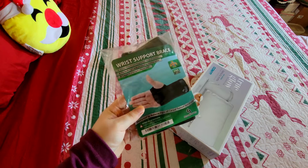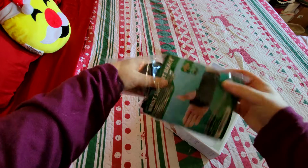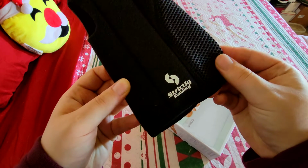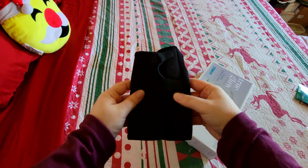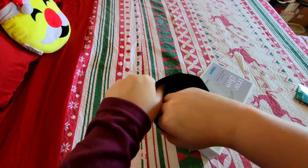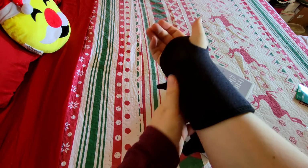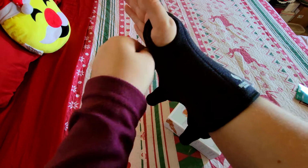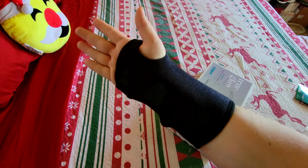First, we're going to open the brace. So I'm really hoping that this does help, because I really need something to help alleviate the pain. So this is it, and it says strictly stability, and this is what the brace looks like. I can feel the splint, it is right here. So I'm gonna try putting it on real quick to show you guys what it's going to look like. So you just unvelcro it and you stick your hand in there like that. Make sure that this is untucked. So that's what it's looking like. And you just pull it over, you put the velcro where it's supposed to go, and there you have it.